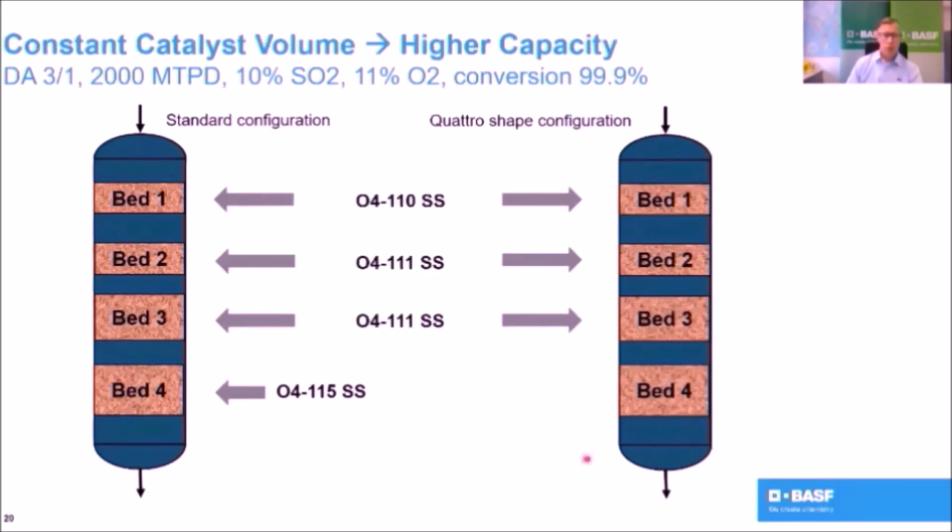But now coming to the constant catalyst volume and higher capacity. So it's still the same example, a 2,000 metric tons unit. Up to here, everything is equal, but in the last bed, we would have the quattro shape, and this is as already shown for the Domo Capoloina case. We could increase, based on your operation conditions, the capacity by 6 to 10%.